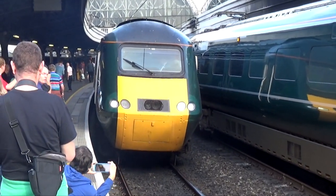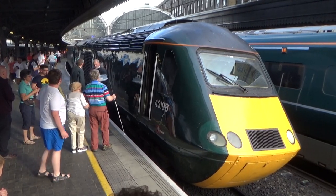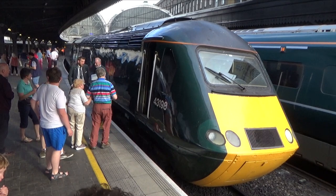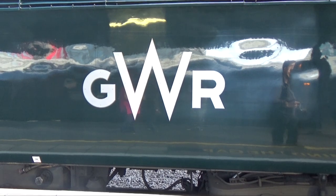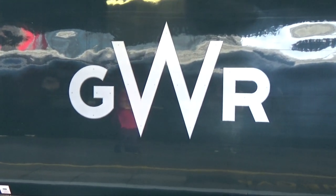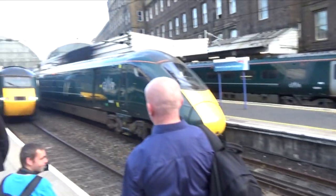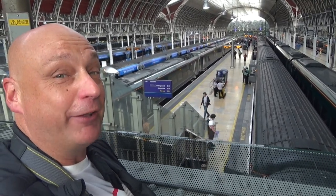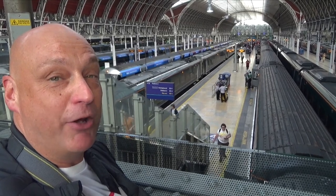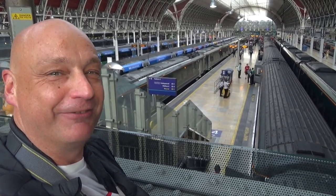Now facing towards Plymouth, power car 43198, and one of the drivers preparing to make his final run before he retires, a celebratory cake in hand. So this could be it, the very last time that we ever see a high-speed train here at London Paddington. I have to say, myself, like many other people, find this a very emotional occasion. Intercity 125s, the HST, thank you for 43 fabulous years.